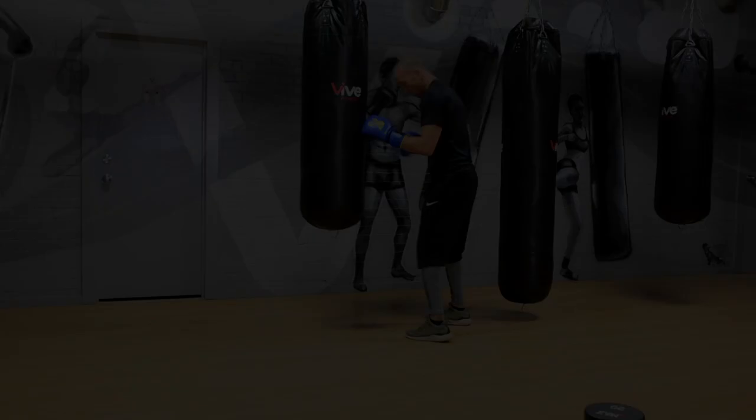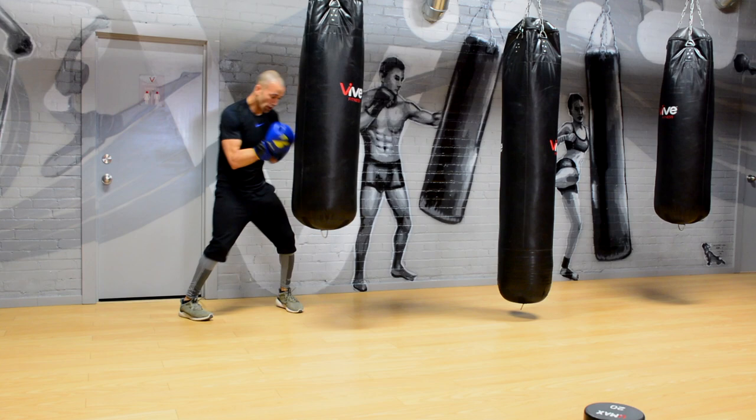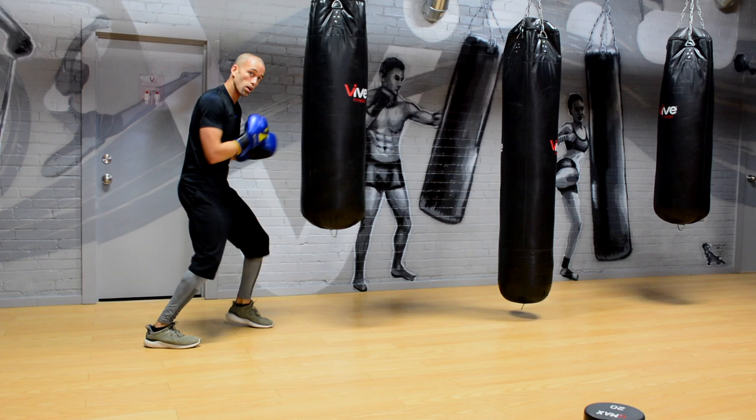Shoe shine, 30 seconds. Come on. You can move around a little bit on this one. Why not, right? Working on some footwork. Again, normally with the shoe shine, you're working inside. There's nothing wrong with changing position and throwing your hands from a different spot in the bag.